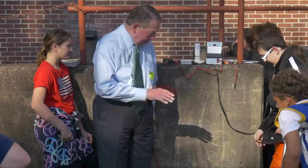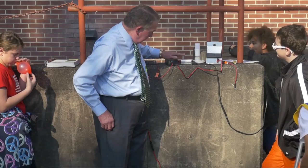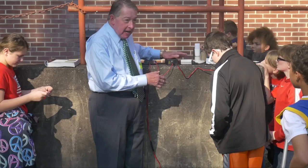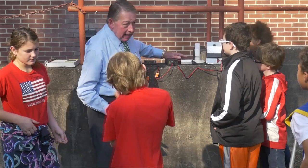Okay, now, we talked about storing the energy. What do we do on a cloudy day? And what do we do at night? It will be batteries. Much bigger batteries than this. So while I've been talking to you, the battery pack has been silently collecting energy. It's storing energy. So to be of any value, it has to be usable energy.